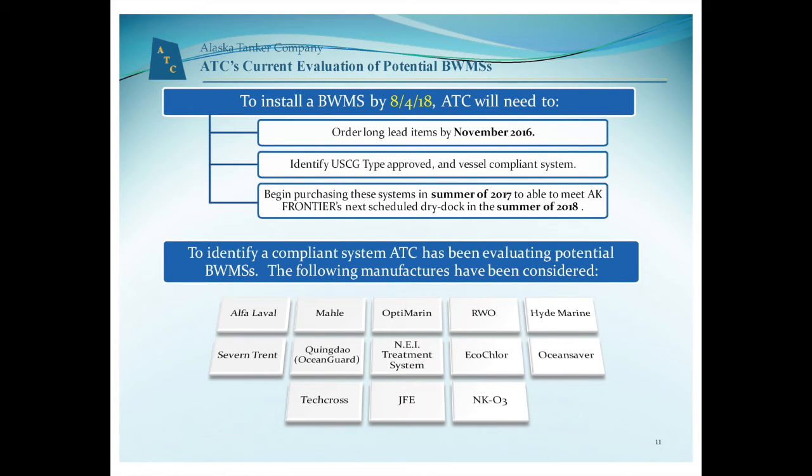In order to purchase a unit, most of these systems are about a year lead time from the manufacturers, from purchase order to delivery at a shipyard where you can install it. So that means in order to meet the summer of 2018, we need to be able to order this by next summer to guarantee that we can get it there. In order to order one, we need one that's type approved. So that's kind of what we're facing.